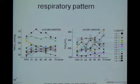A very similar response we found for the blood gases. This is now the PCO2 levels, which was one of our concerns in this specific group of patients as well, similar to the sedation issue Paolo just told you before. So PCO2 remains stable in a physiological range, and those with a high level decrease their levels of PCO2 over time.